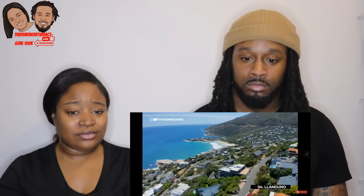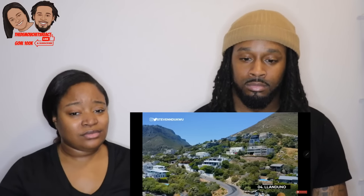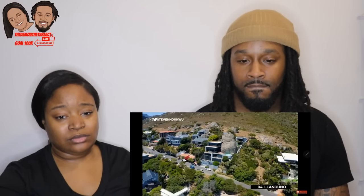The majority of homeowners here are foreigners looking for a quiet neighborhood away from the bustling Camps Bay but who still want to be on the Atlantic seaboard. This area offers a variety of housing options from the most luxurious villas to mid-range apartments. Prices of real estate in Llandudno vary depending on the size and location of the property. So let me know what you think of Llandudno as number four on the countdown.